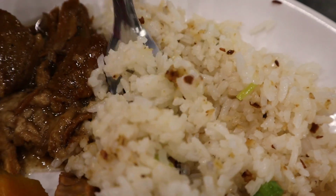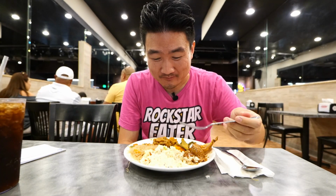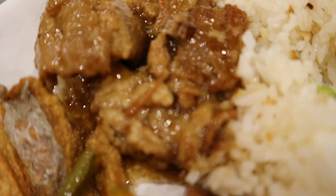They have plain jasmine rice up there as well, but I love garlic. Yeah, that is good. It's garlic flavored rice. I don't know how else to say it, but it is truly a very delicious rice. I feel like I can just sit here and eat the rice itself. That's how delicious it is. Moving on to the heavy stuff now.